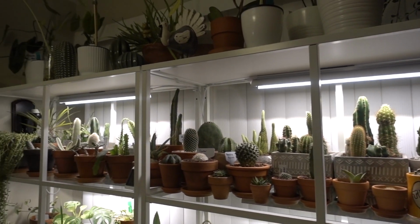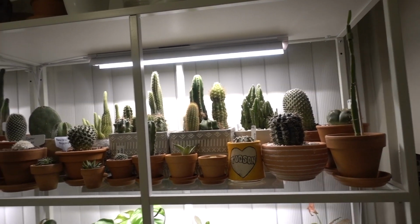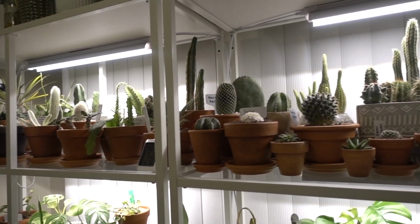And that is my top shelf of mostly cactus stuff. I do have cactus in other places, like a few here and there, but for the most part, a majority are under these grow lights.